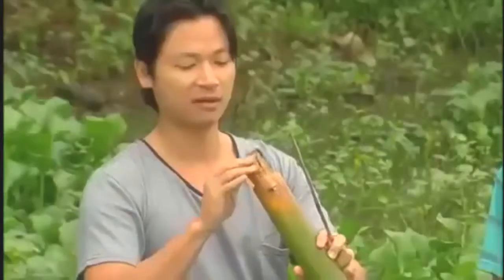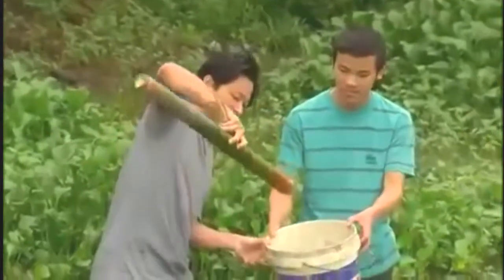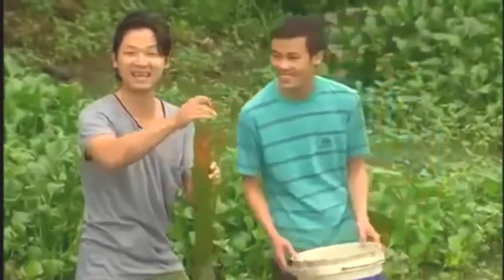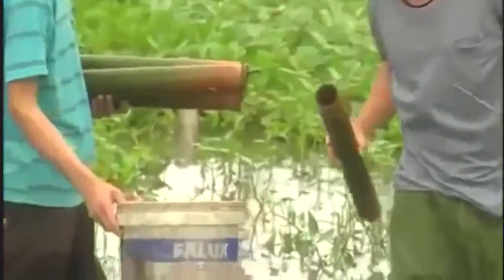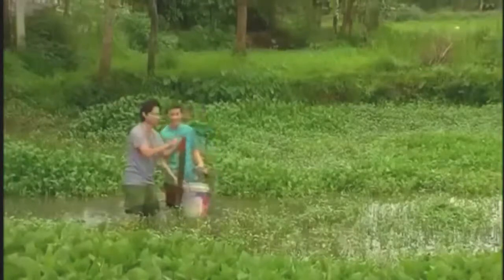Narrow funnel. Now, let's see if we've got one. I think we do. There we are, fantastic. All right, now we've set around 10 in there. So let's see if we've got any more. How cool is that? Whoa. Jeez, we're having good luck today. Fantastic.